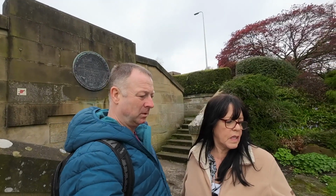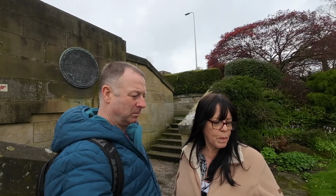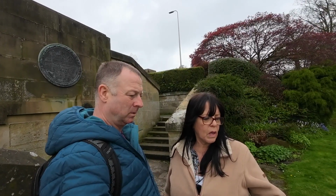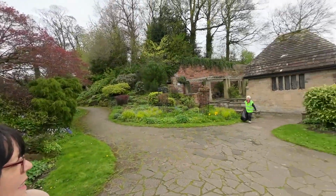Built using unemployed labour in the Depression of the 1930s under supervision of the city engineer Percy Dalton. These gardens cost around £3,000, the cost kept down by the use of reclaimed materials. The white stone used to make the rest houses was taken from the old Eden Bridge. There you go. And they're being well maintained today as well by the looks of it.